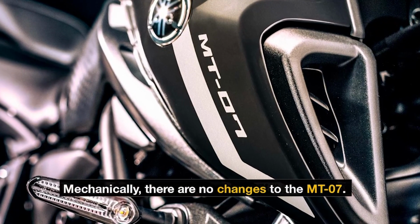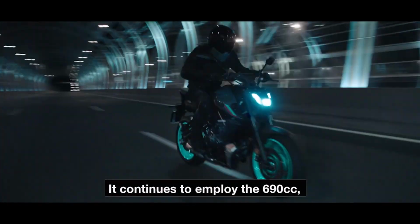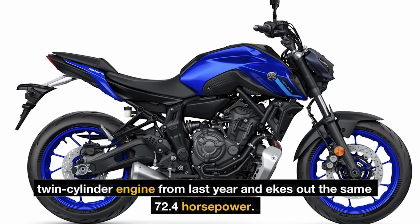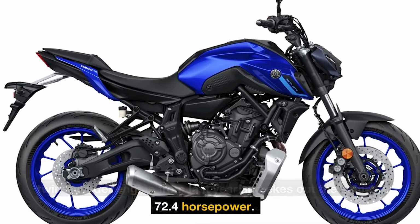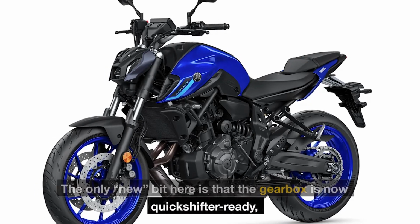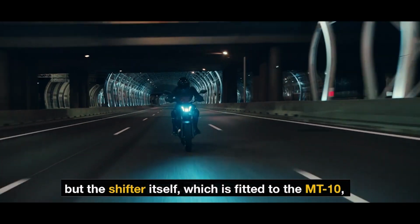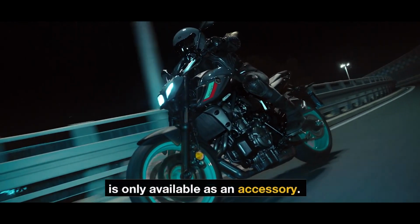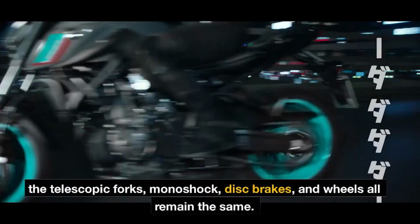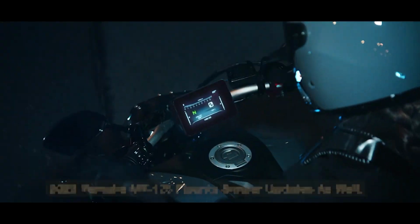Mechanically, there are no changes to the MT7. It continues to employ the 690cc twin-cylinder engine from last year and ekes out the same 72.4 horsepower. The only new bit here is that the gearbox is now quickshifter-ready. But the shifter itself, which is fitted to the MT10, is only available as an accessory. Like the engine, the telescopic forks, monoshock, disc brakes, and wheels all remain the same.